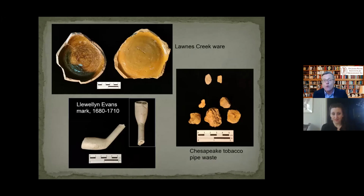As you probably know, clay tobacco pipes are really everywhere on sites of this time period, and occasionally we get lucky, and some of them, especially the ones that were imported from England, were often stamped with a maker's mark. In this particular case, we found this relatively complete example, which was stamped by the maker Llewellyn Evans, who was operating, I believe, in London, in the time period of 1680 to 1710. So again, a really good clue of when people were living at this site.